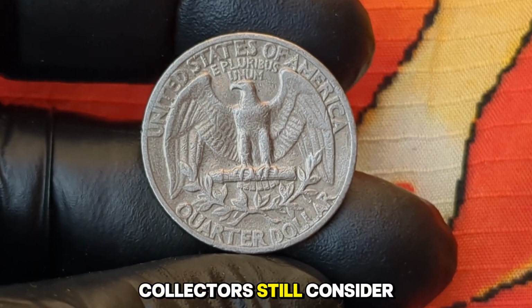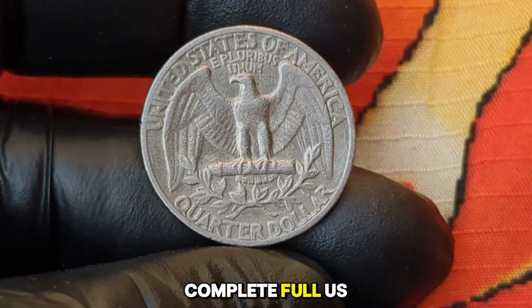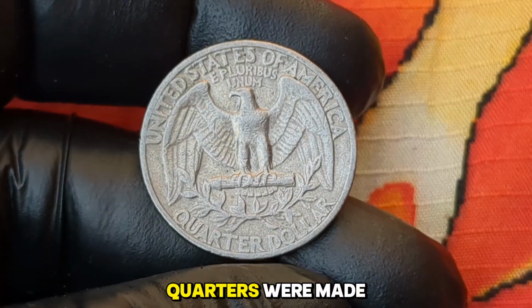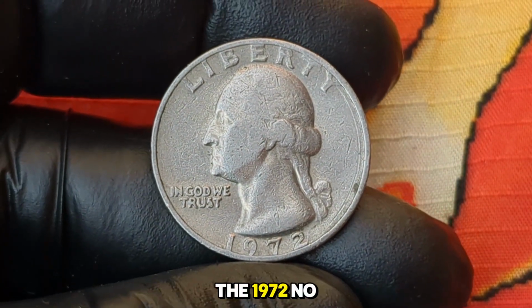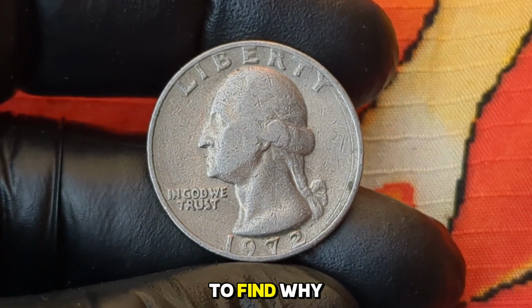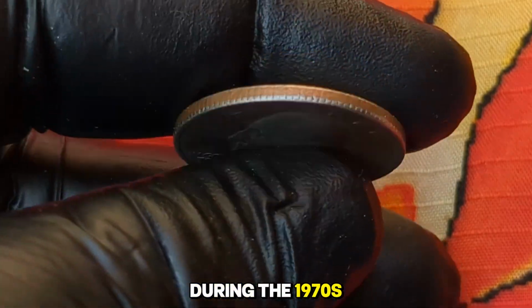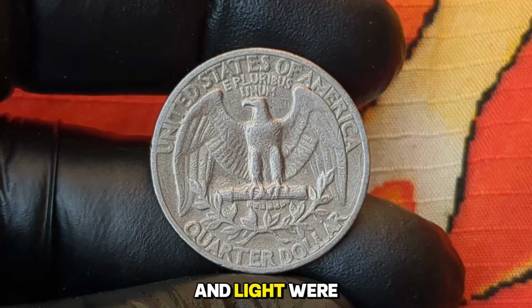However, collectors still consider no mint mark Philadelphia coins important because they help complete full U.S. quarter sets. A very large number of 1972 quarters were made, hundreds of millions. This means in normal circulated condition, the 1972 no mint mark quarter is not rare, but in extra fine condition, it becomes harder to find. Why? Because most 1972 quarters circulated heavily during the 1970s, 80s, and 90s. Finding one today with sharp detail and light wear takes some luck.